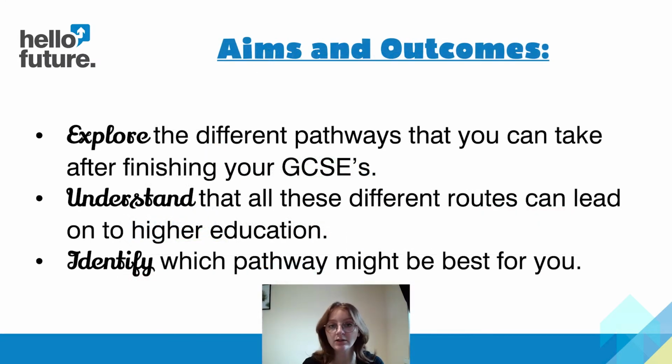So we're now just going to look at the aims and outcomes for today's session, and we're going to revisit these at the end to see how we've met these. So the first one is to explore the different pathways that you can take after you finish your GCSEs. The next is to understand that these different routes can all lead on to higher education. There's not a right or wrong route to take.